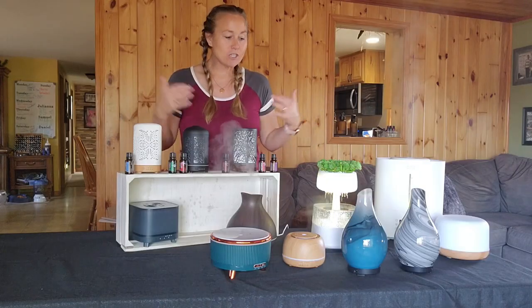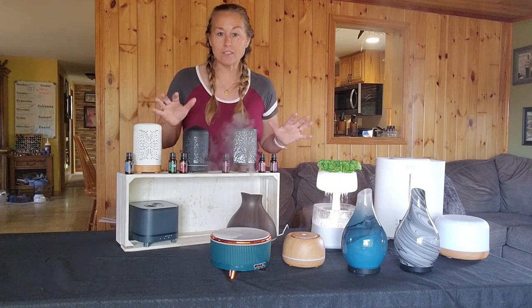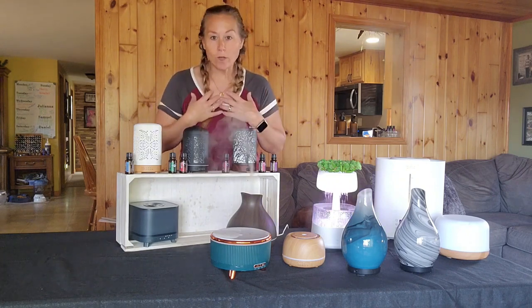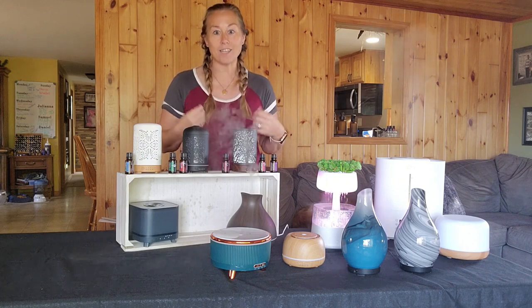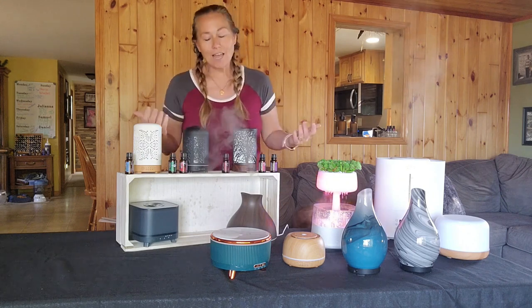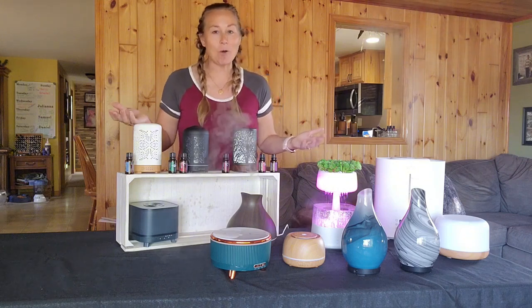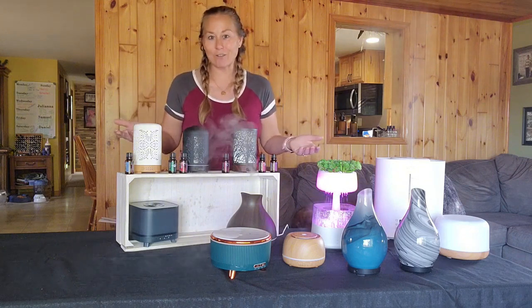On that note, I just want to share with you, of these 11 diffusers, a few things that are different about them and which ones I would personally want to keep in my house. And of course, I would probably keep all of them if I needed all of them, but I don't because I have a lot of the doTERRA diffusers.